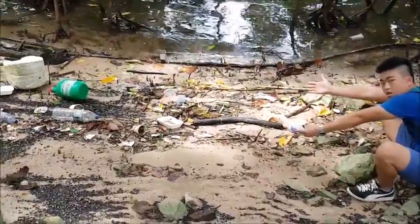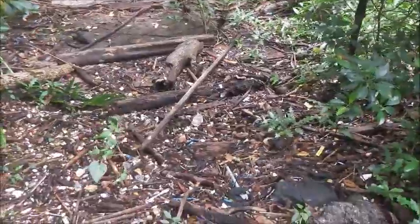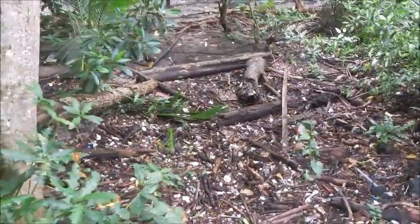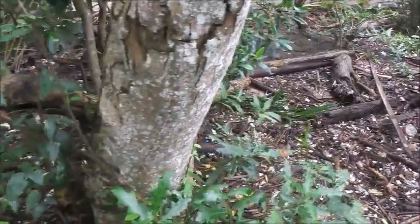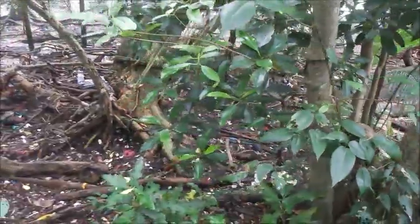A record 20,000 kg of trash was cleared off beaches and mangroves during the annual one-day cleanup by International Coastal Cleanup Singapore, in short, ICCS, in 2013. Now, I'm going to tell you some facts about the rubbish in Sungei Buloh and the effects on them.